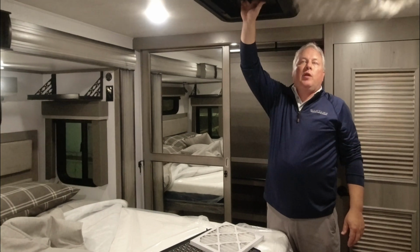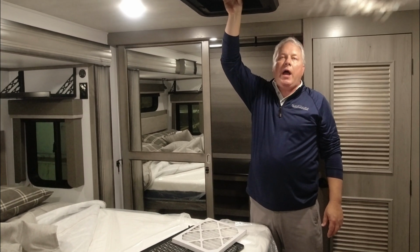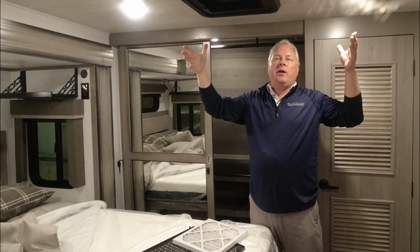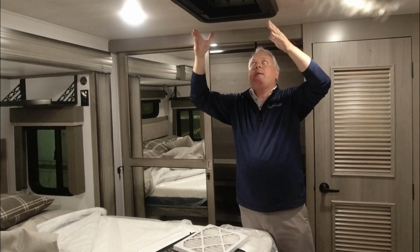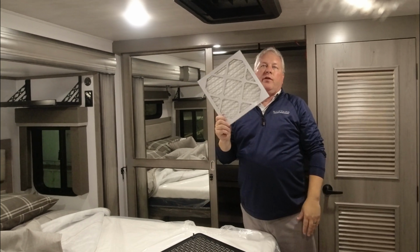Coleman actually developed what is called the Q series air conditioner. This air conditioner by itself is quieter than Whisper. So no longer do we have to mask a loud air conditioner, which is what has allowed us to do this. And you end up with a completely quieter system, with a residential air filter.